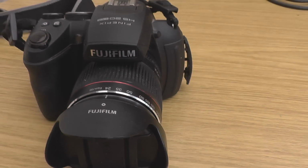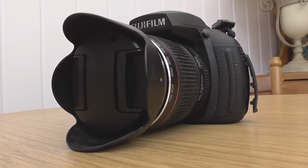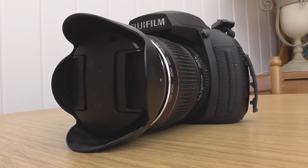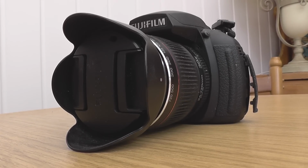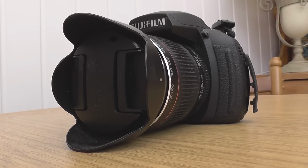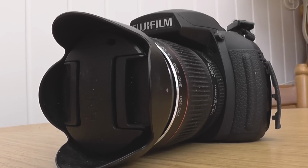slightly aging Fuji HS20, which has been and still is a great all-rounder. But as well as making wildlife films as a hobby, I want to start getting back into taking some decent wildlife stills as well. And although the HS20 has quite an impressive 24 to 720mm, 35mm equivalent zoom lens, on maximum magnification the images did get rather noisy and a little bit soft, and certainly didn't stand up to major cropping. And also the autofocus system just wasn't fast enough.